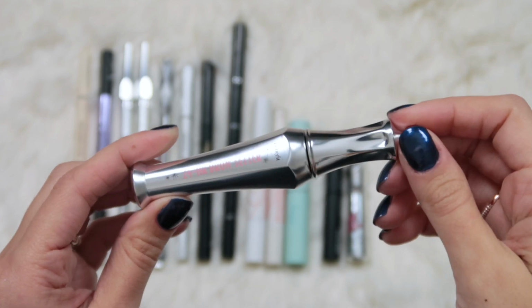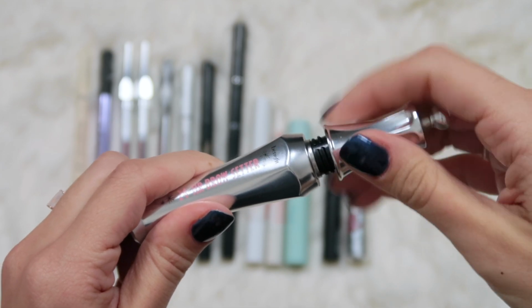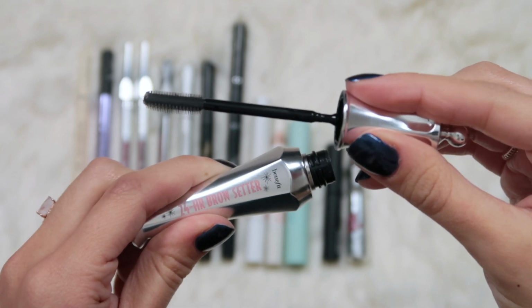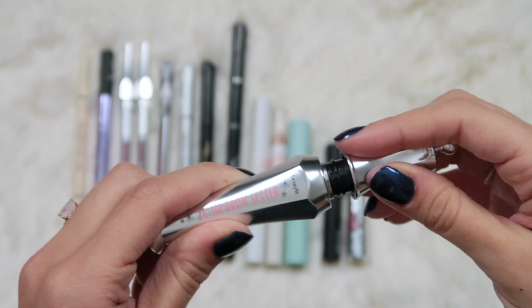So the one that I was talking about that I have on hand that I've been using and enjoying lately is the 24-hour brow setter from Benefit. This one has a really unique wand to it if you haven't seen it before. It's kind of like a comb type situation, which I find actually makes it pretty easy to get the product combed through my brows and also to get my brow hairs into place.